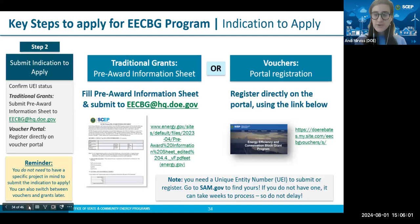So I mentioned you don't need to know exactly what you want to do with this grant before you submit an indication to apply. You can thumb through all of the resources I suggested on the previous page, but you don't need to come to a conclusion. Honestly, you don't even need to finish doing that to submit an indication to apply. All you need to know is if you want to apply for a grant or a voucher, and you can't do both. You can change your mind later on, so that is the good news. If you think you're going voucher and later decide grant, you have a couple weeks to make that decision even after you've submitted your indication to apply.